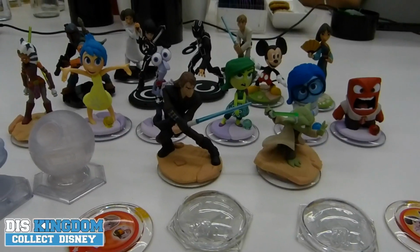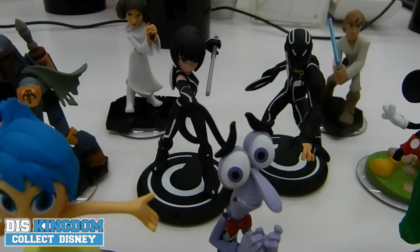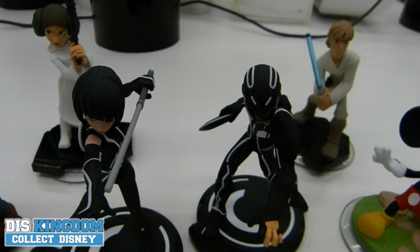So I went through all the playsets that are going to be available at launch. The Rise of the Empire one will be part of the bundle pack and it'll be out a month later anyway. I got to look at some of the figures, like Yoda, Anakin, Ahsoka, Obi-Wan Kenobi. We got to see Boba Fett, which looks really cool, and I'm really excited about that one. I also got to see the Inside Out characters.